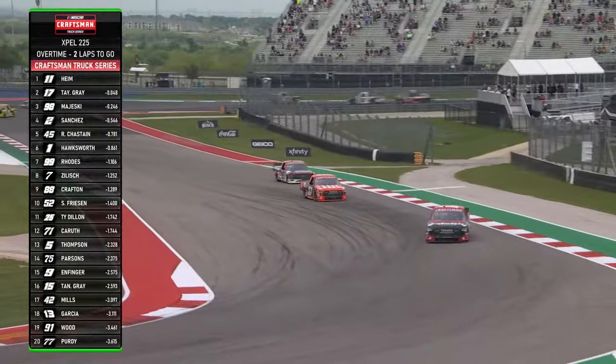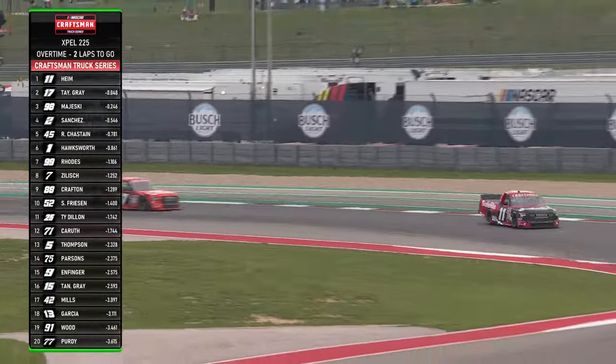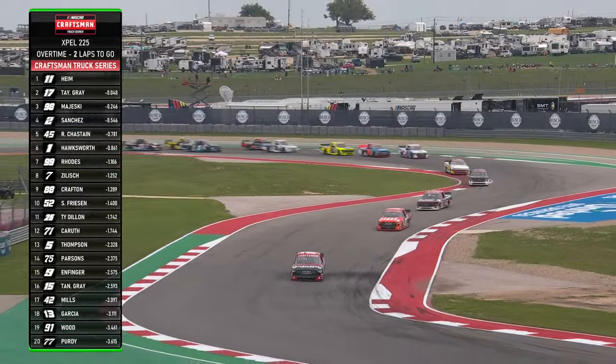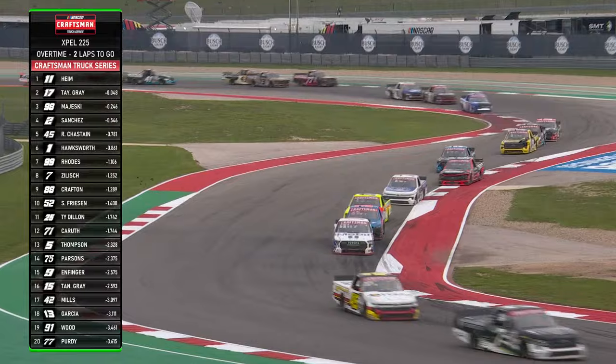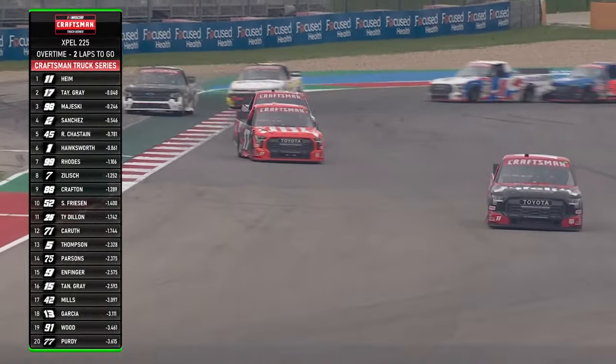Corey Heim's been pretty much perfect today. Done everything right. He has. That's a great way to put it, Jamie. And that restart was executed perfectly as well. Protected that inside, but yet still had a good angle on his exit. And didn't overshoot that corner, so he didn't lose any exit speed.